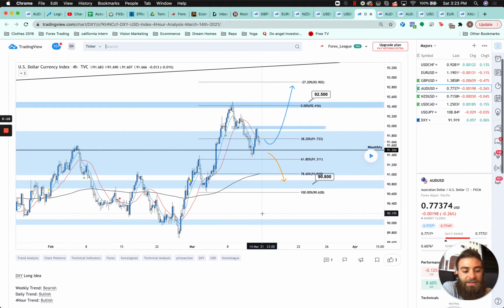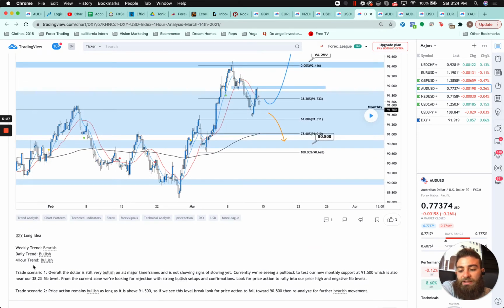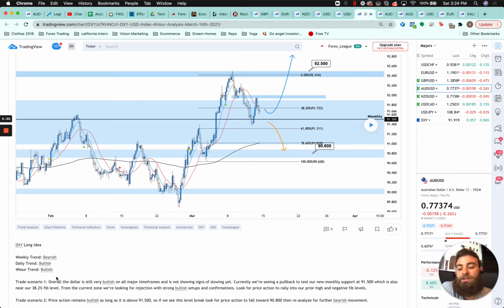Let's go to the dollar index. We don't actually trade this pair, but we do utilize it to see how the dollar is performing, if it is positive or negative. Weekly trend bearish, daily trend bullish, 4-hour trend bullish.